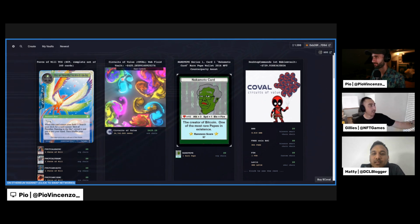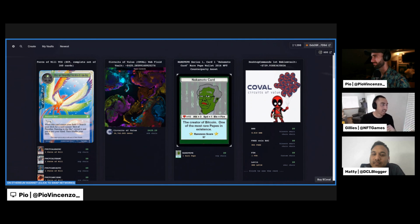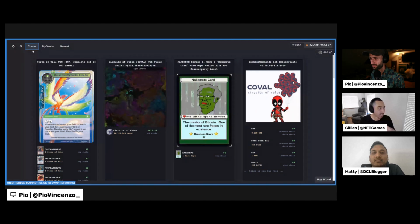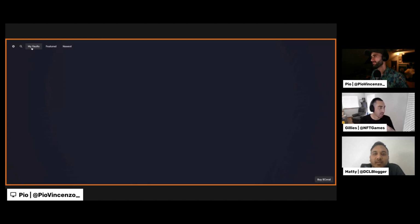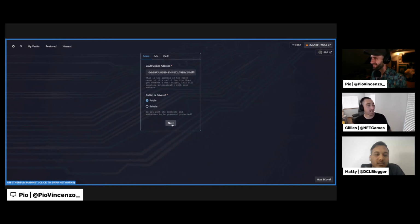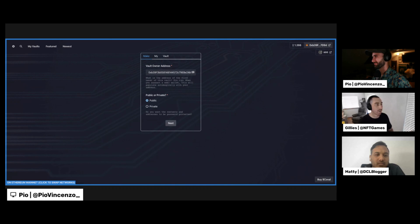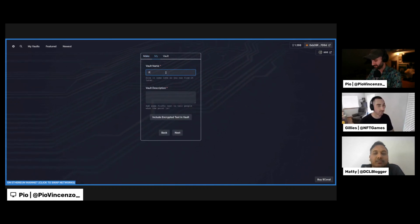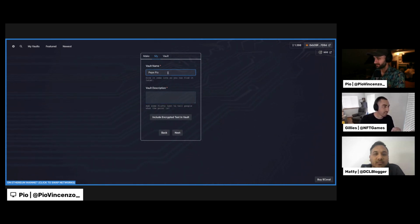No, you've got to go over to the left-hand side and create a vault. Create one. And then next, so that just says that you're the owner, as in your MetaMask. So you go next, and then you create the vault name, which you basically just steal from your Pepe card. If you go back to your Pepe card, okay. Like right, because yep. So go back to what do you remember the name?